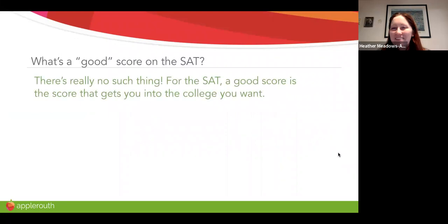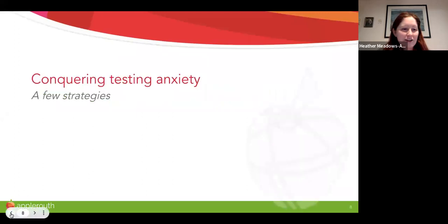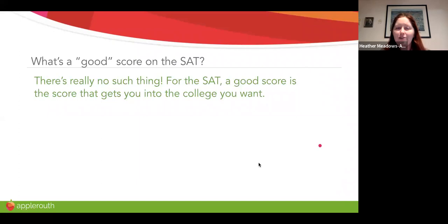What's a good score? You're not going to like my answer: there's no such thing. For the SAT, a good score is a score that gets you into the college that you want. So you want to make sure that you're aware of what those colleges need. Something I really recommend is, whatever school you're interested in, I'm just going to say UGA, that's where I went, you're going to go into Google and put in UGA freshman profile, or whatever school you're looking for. A lot of colleges really like to brag about their most recently admitted freshman class, so most schools will have a dedicated web page with stats about their freshman class. It can be fun stuff like how many females, how many males, how many countries they're from. But it's also going to have helpful stuff like GPA and SAT, ACT scores.